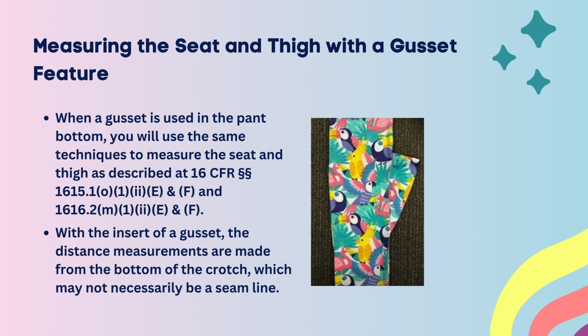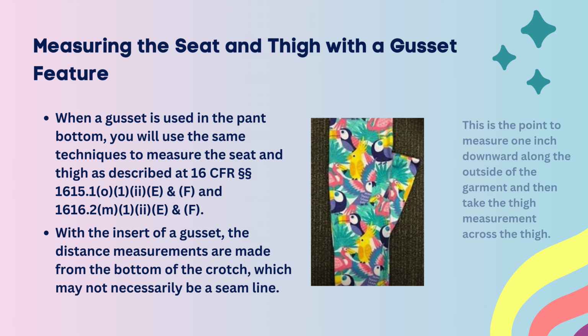With the insert of a gusset, the distance measurements are made from the bottom of the crotch, which may not necessarily be a seam line on the garment. This is the point to measure 1 inch downward along the outside of the garment and then take the thigh measurement across the thigh.